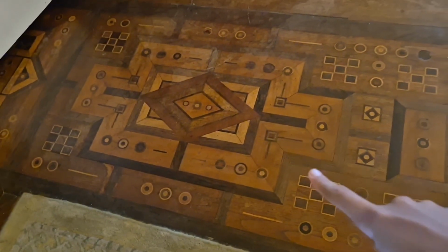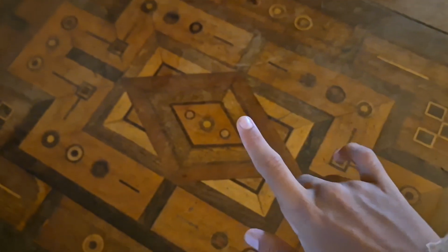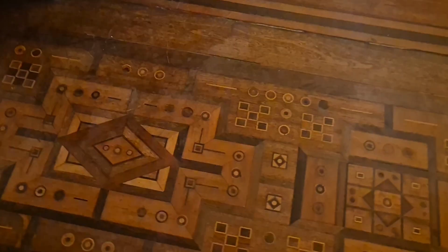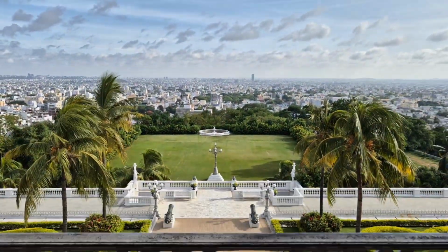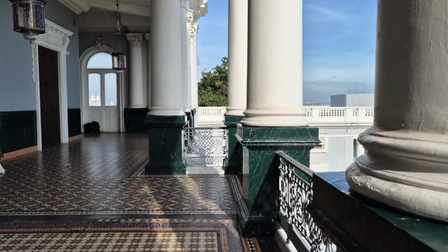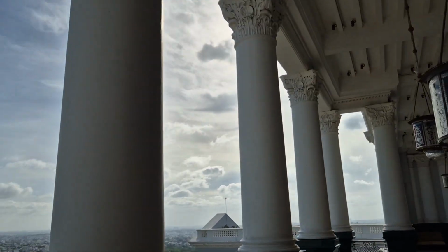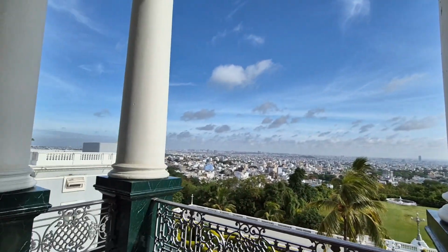There's another detail about this room. Take a look at these patterns. There are approximately 4 to 5 different kinds of wood brought from all over the world over here, and it actually matches the patterns of the ceiling as well. As we exit the Jade Room, this is the kind of view you get. This splendid city of Hyderabad with views from all over, these majestic columns, and tell me, isn't this worth it now?